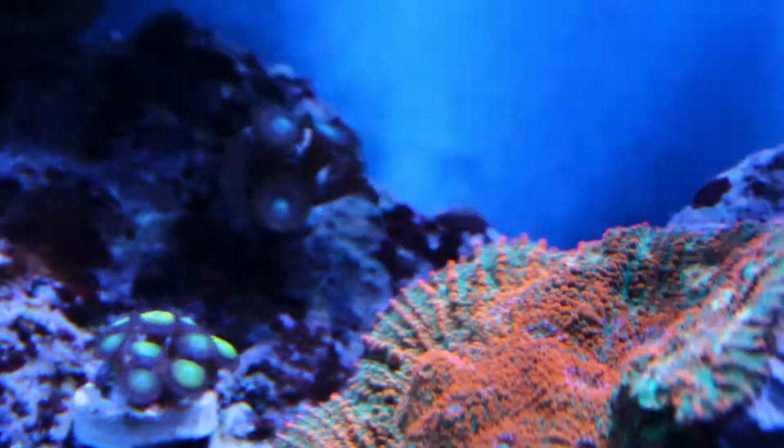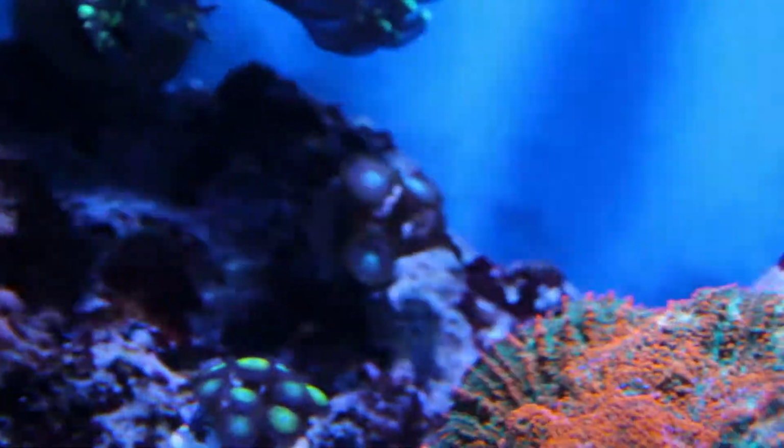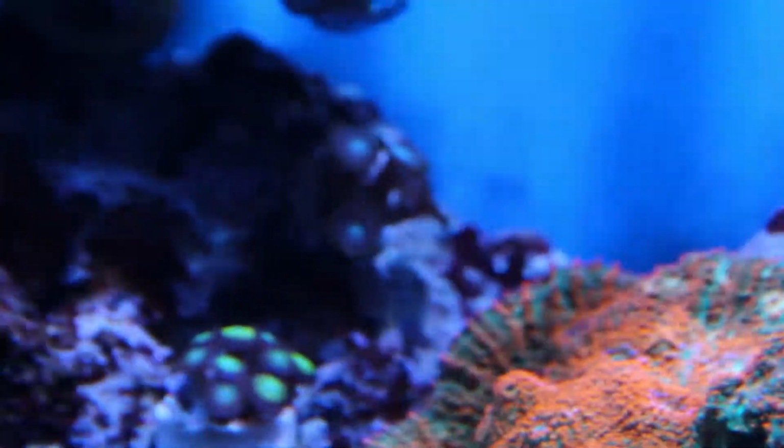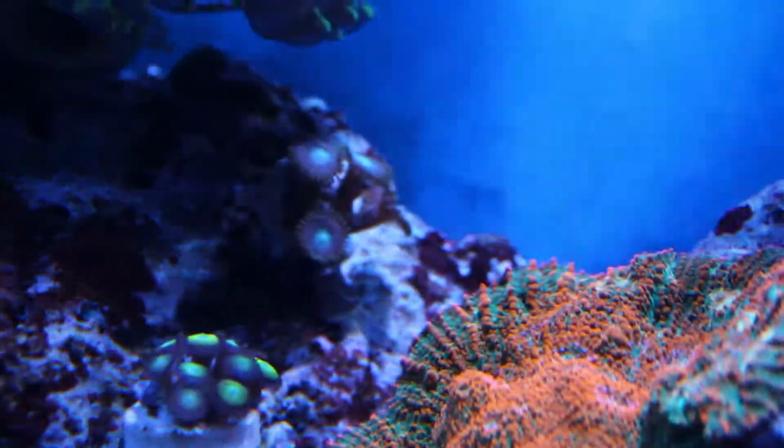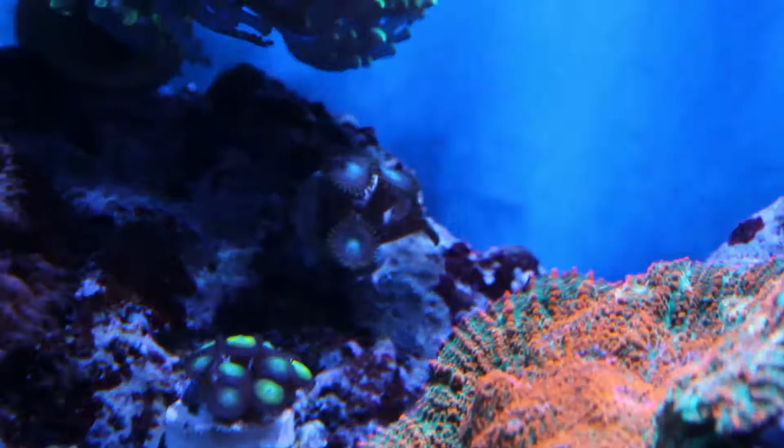The 2 over here are just some pretty plain pieces. They were basically throw-ins with my order to make it more worthwhile to order, but at least I have them and they're still alive. The other piece is over here.